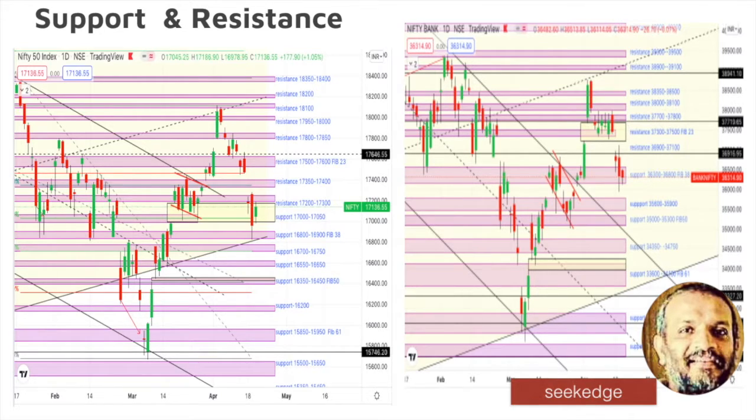Downside, the supports will be 17,000 is the major, 17,050, which was breached yesterday, but it managed to recover above that. If that is gone, then 16,800, 16,900, Fibonacci 38 will be support on the Nifty, and below that is 16,700, 16,750, then 16,550, then below that 16,450 level, which is the Fibonacci 50 retracement level.